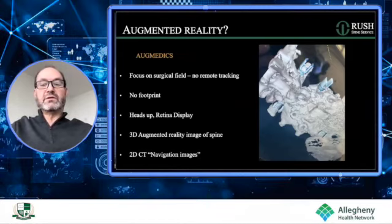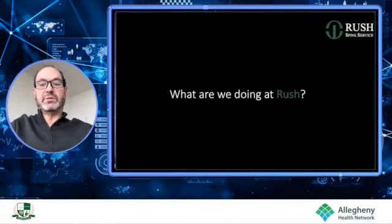So I'm going to talk to you about augmented reality using the augmented system, which we've used at Rush quite extensively over the last year. The focus is all on the surgical field. There's no remote tracking at all. There's no footprint in the OR. You have a retina display headset and a laptop. It provides 3D augmented reality images of the spine and 2D CT navigated images. And this is sort of looking down on the right, what the 3D image might look like intraoperatively with the skin intact. Unfortunately, it's difficult because, by virtue of being on a computer, we're seeing a 2D image, whereas this image would be beautifully displayed in 3D if you're using the system in the patient.